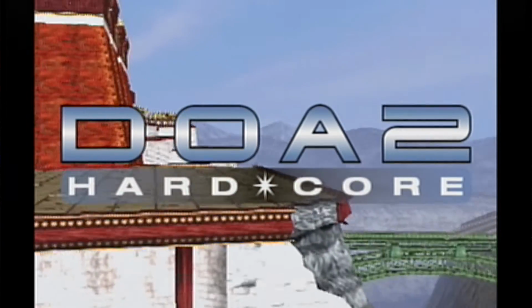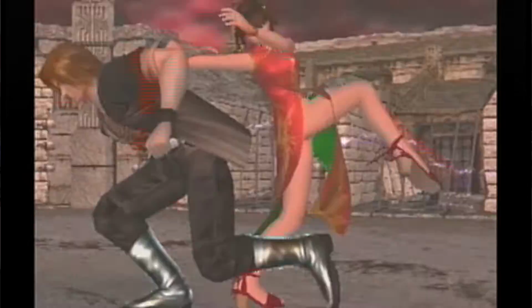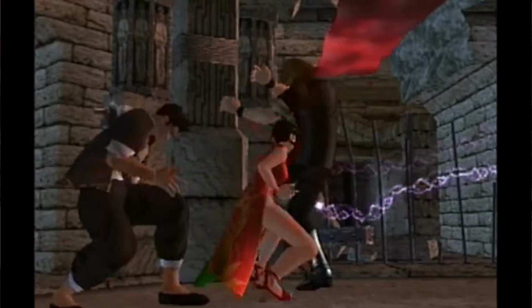This was the second version of the game to be released in Japan. The first one was called Dead or Alive 2. This is very similar to the game we got in Europe, which was just called Dead or Alive 2. It's quite confusing, although this is that game, but it includes a few more options.